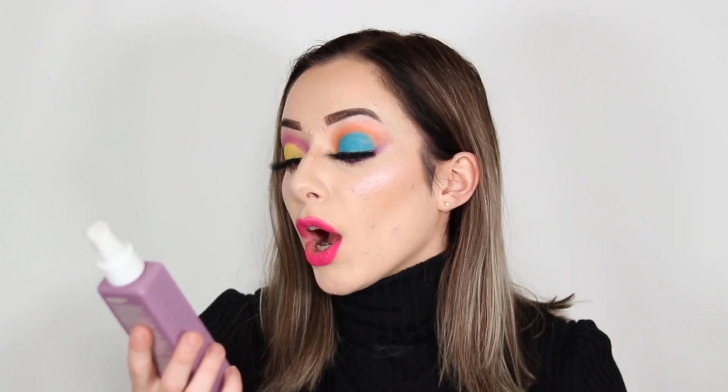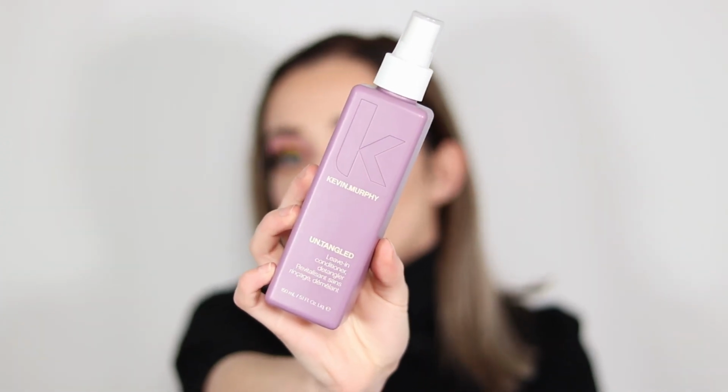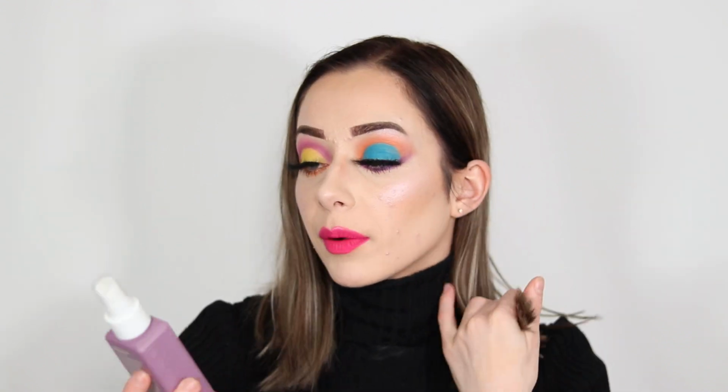And then there are 2 products left. I have this one, which is extremely important. Untangle. It is a leave-in conditioner, detangler. I think it's important just because you don't want to pass the brush and it just breaks your hair apart. So this one is a truly important one. You can buy any one you want, but this is really organic and natural, and I think it's important.